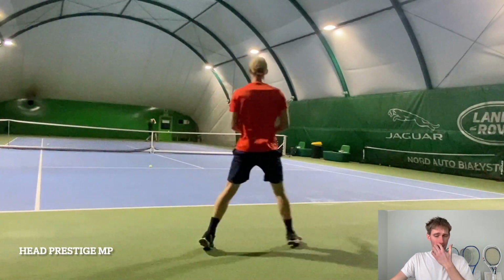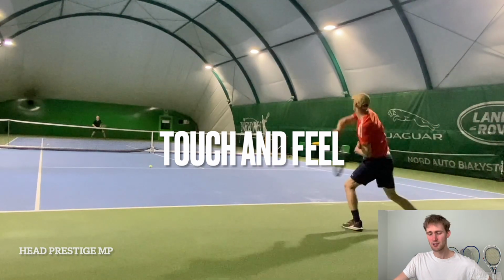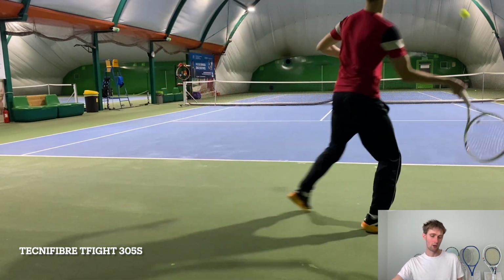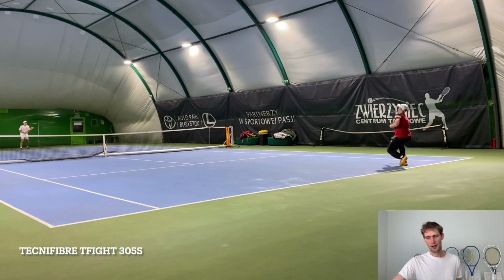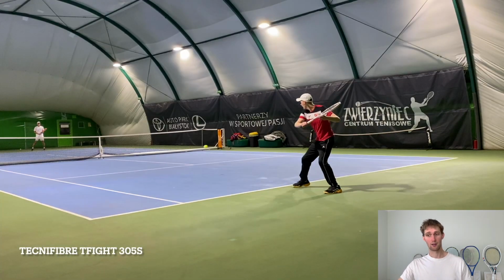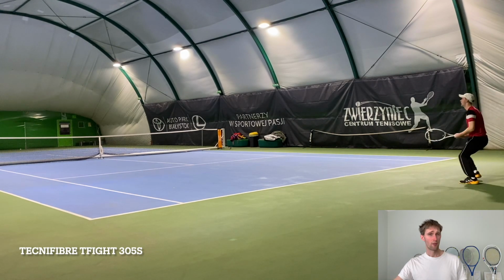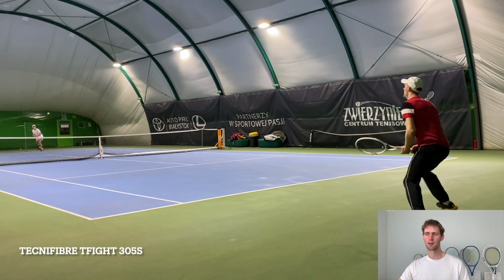Then we have 305S, then ISO Flex and 100D. Touch and feel, this is quite an interesting area. I think of course Prestige line is the best when it comes to touch and feel, but of course you trade some of the power, and this is the trickiest part with the Prestige line. I put 305S on the second place, but I am willing to give this trade and get more power, get more spin potential.